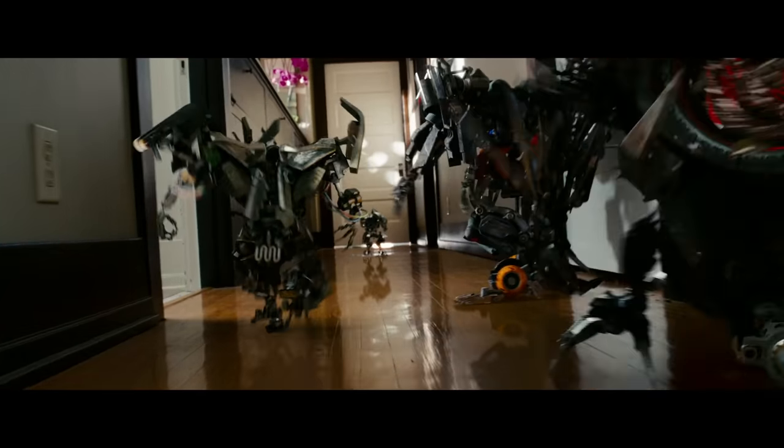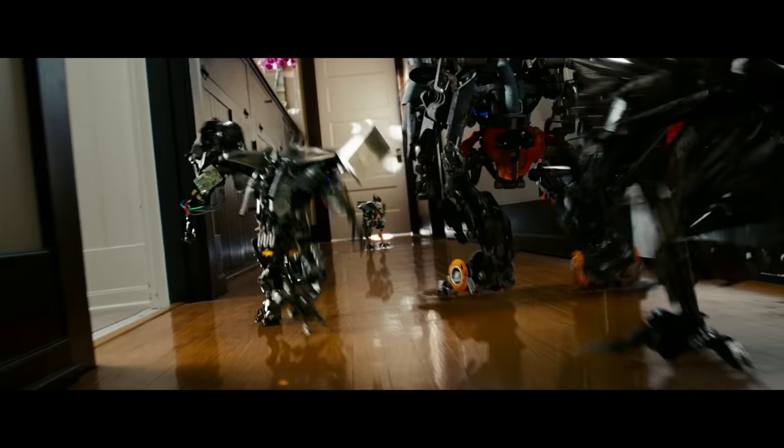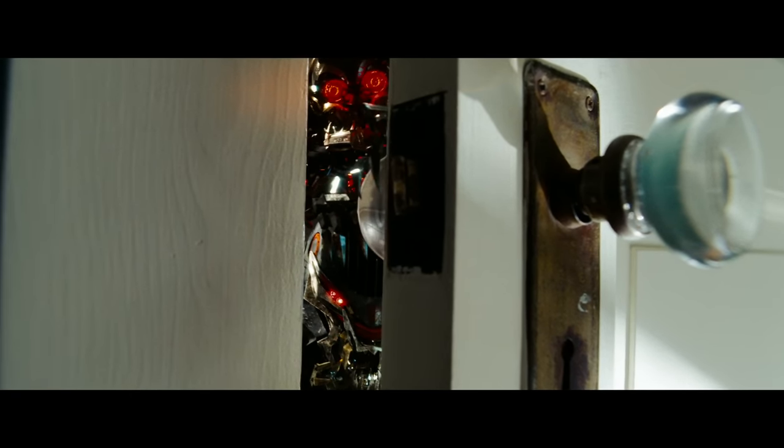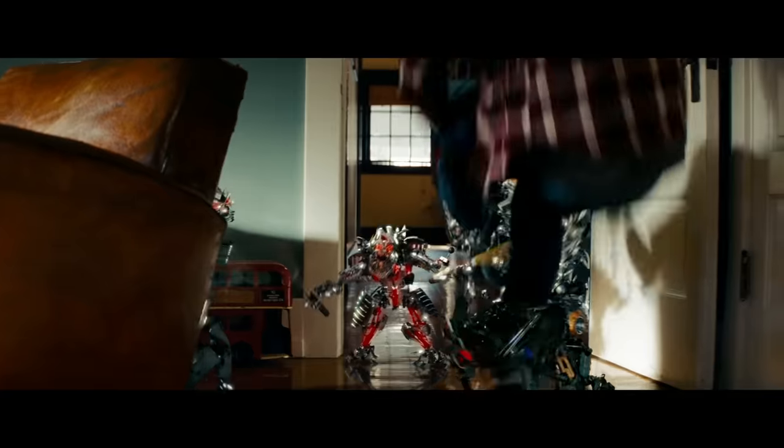During the hunt for Sam, the vacuum cleaner bot was leading the charge. Since he's the tallest, you can see him peeping in Sam's room, ready to pounce. If you ask me, he let off the most shots in the room.